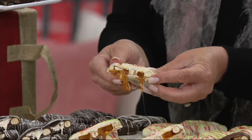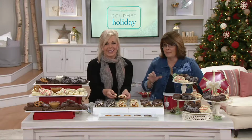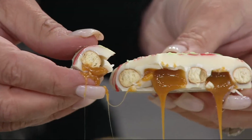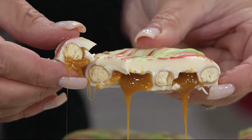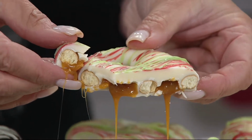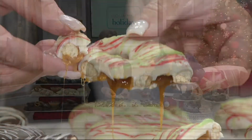That's right. But as you'll see, they're not just pretzels that are dipped in chocolate. They are pretzels that are filled with stuff, like peanut butter and caramel, which we will show you, and then dipped in either white, dark, or milk chocolate. This is the largest assortment of Landies Candies pretzels we have this holiday season, and it's the lowest price per pretzel of the holiday season as well, about $1.67 each.